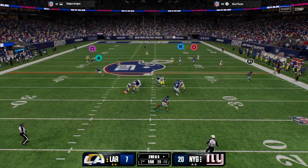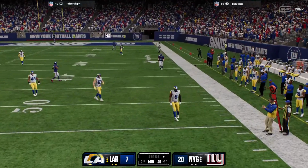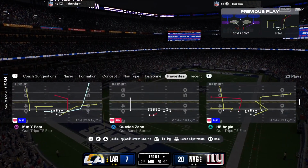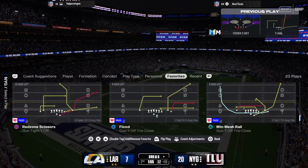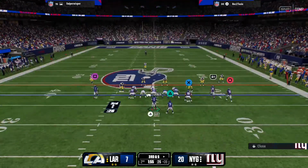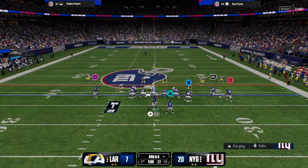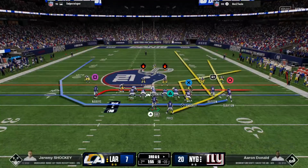Dart. Out to his right. Just trying to avoid the rush there. He's hit as he threw, and the pass is incomplete. This defense is vulnerable in a few areas along the back end, but none of that will matter if this protection can't do a better job holding up long enough that they can find some of these open receivers that have been able to separate. He just doesn't have the time to get them the ball.